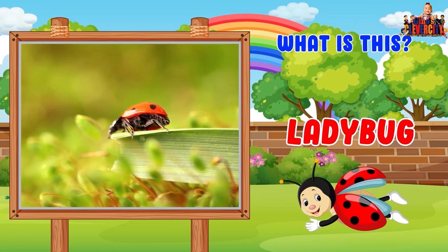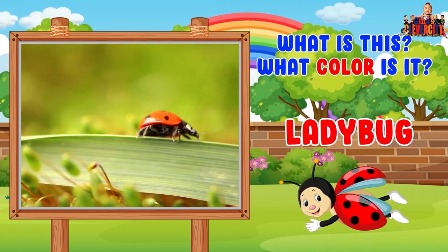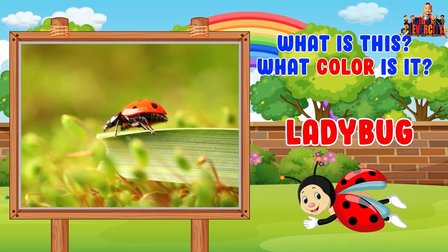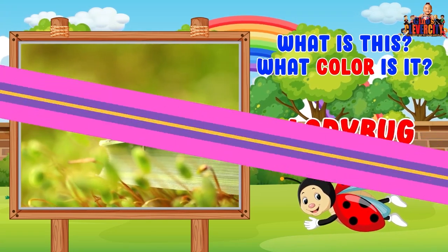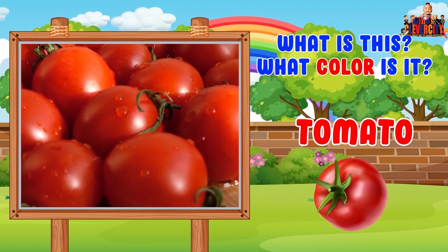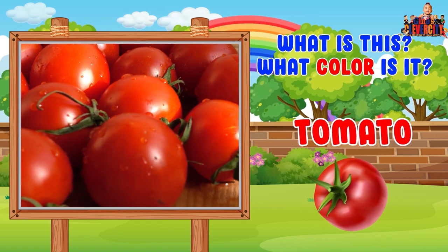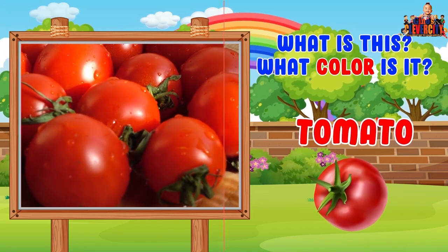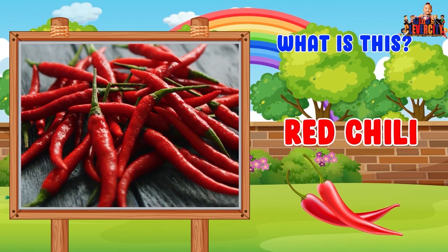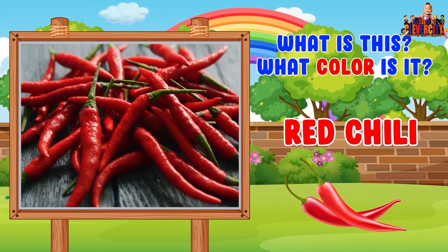What is this? Ladybug. What color is it? Red. What is this? Tomatoes. What color is it? Red. What is this? Red chili. What color is it? Red.